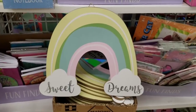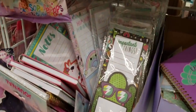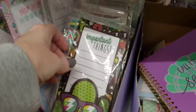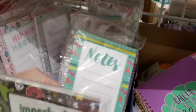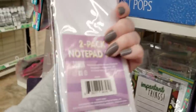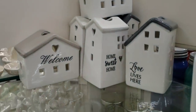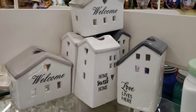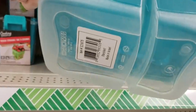Yep. Here's a new rainbow wooden sign, Sweet Dreams. Here's some new pads of paper. I think they're new. A llama. Ooh, I like the colors of this one. Hip hip hooray. Two-pack note set, 60 sheets. Aw, they have these houses again. I absolutely love these. I don't recall ever noticing this storage container. Never lost. Okay.